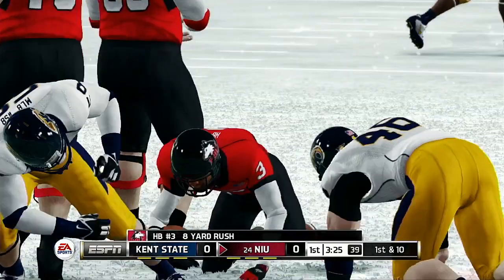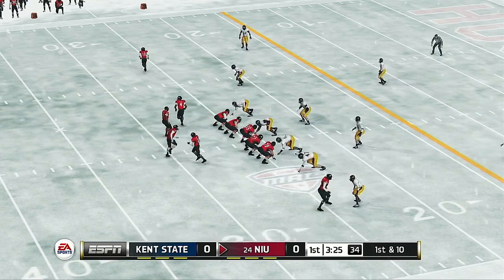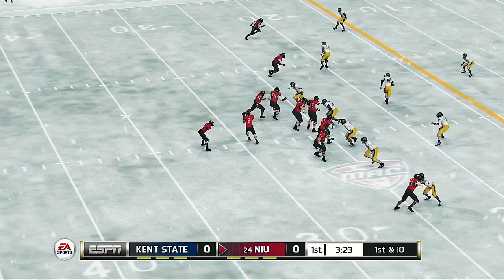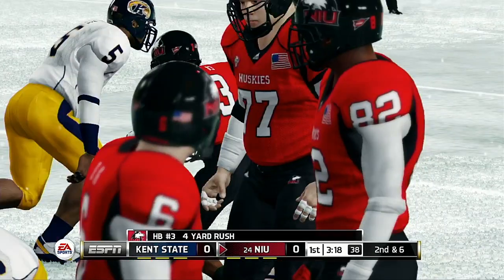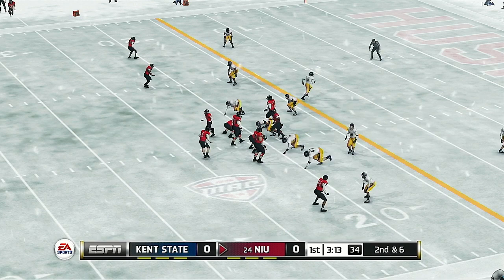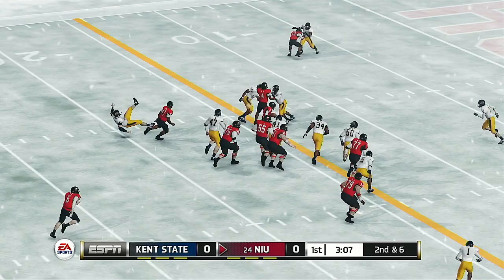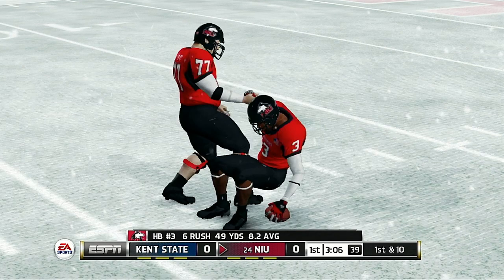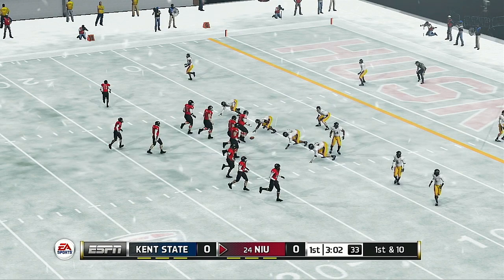Up the middle for a nice run. So he picked up a few on that run. Yeah, he did a nice job of using his blockers on that run. Really a nice read. And he's tackled after positive yardage. Down at the 12-yard line. From the 12-yard line, first down.